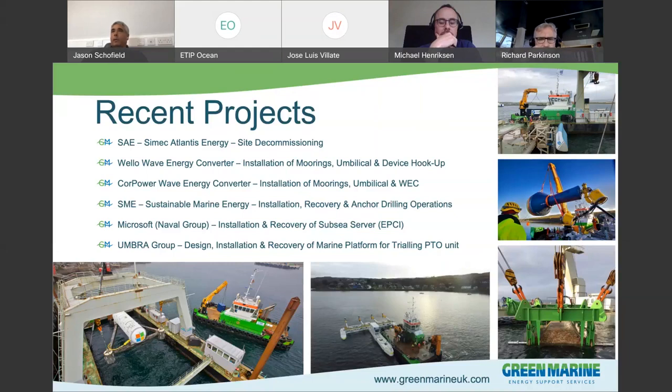We installed a Wello OIS wave energy converter, and that was a full mooring installation, 6-point mooring installation, umbilical cable, and hook up with the device. And that was done using low cost vessels such as a multicat and locally available tugs as well. So we were trying to come up with a solution and installation process that utilized the assets that were readily available and also at a cost that the project could sustain.